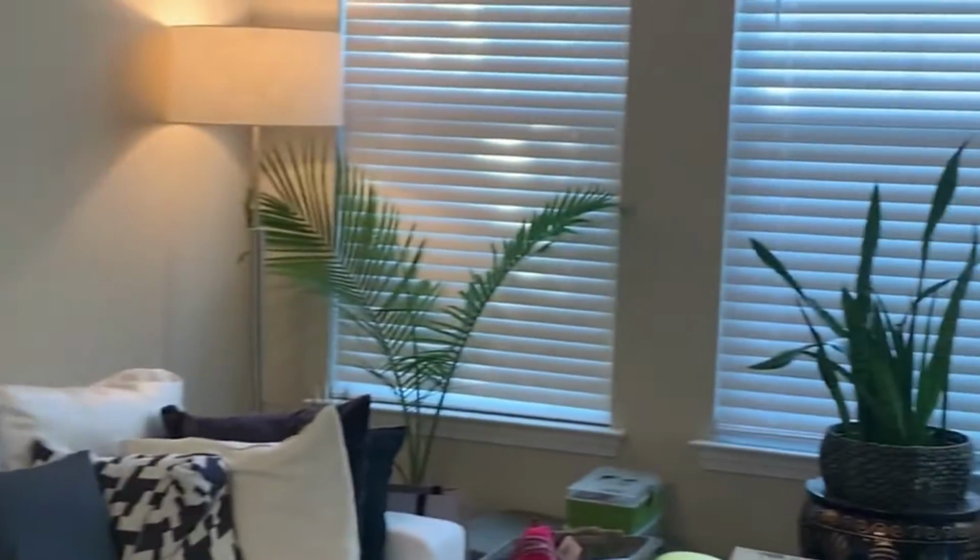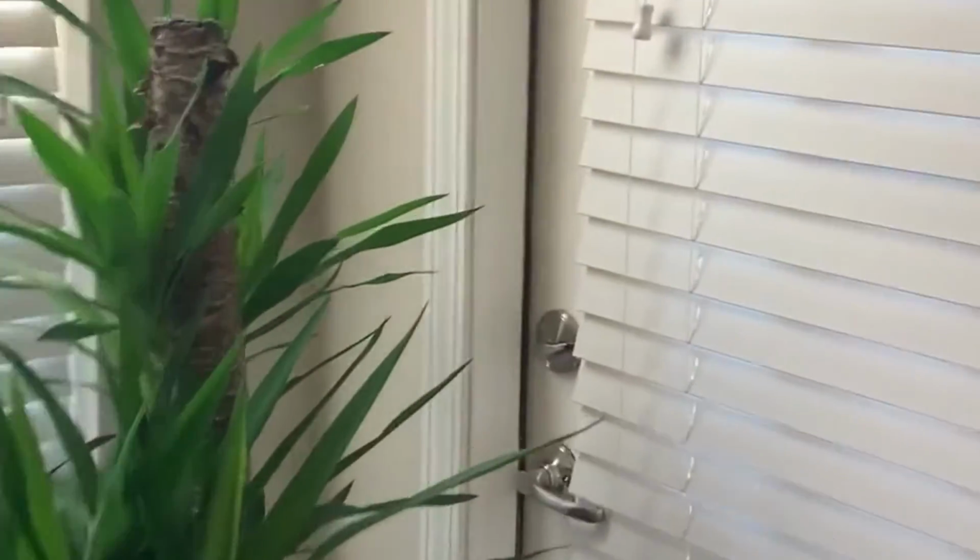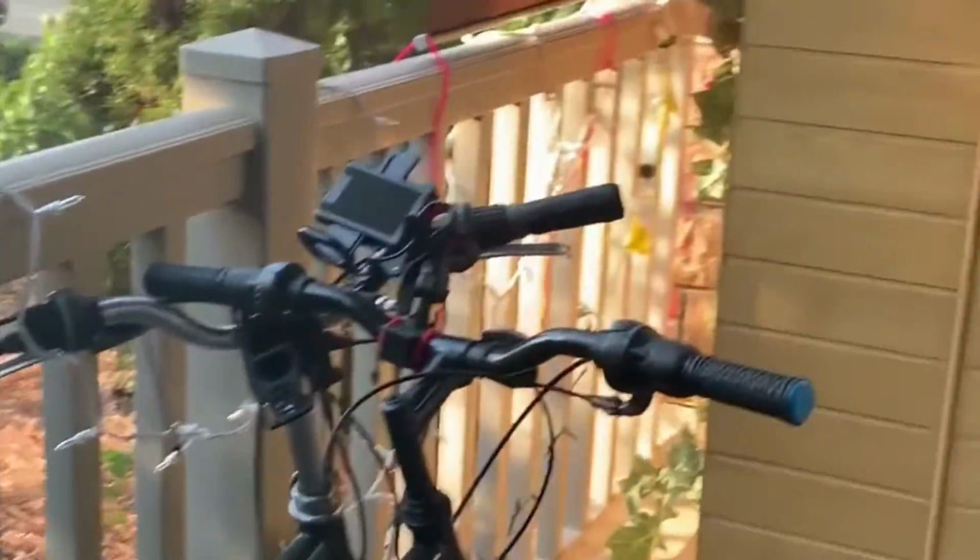We've got boxes and containers and still a few pieces of furniture that we are going to have to get rid of. And so I just want to give you a quick view of the rest of the things we're dealing with here.